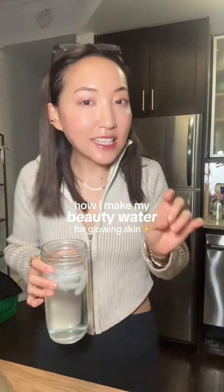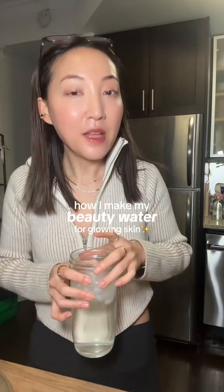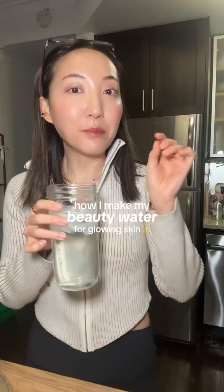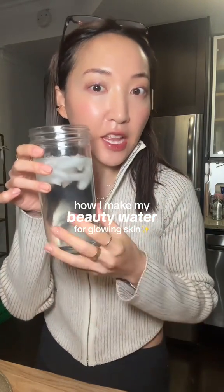One of those people who hates the taste of water. Yes, I am one of them, but obviously water is important for glowing skin. So here is how I make my beauty water that forces me to drink at least 2 of these in a day.